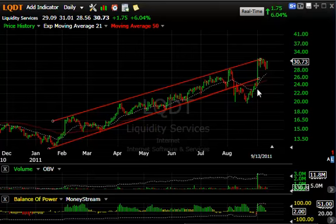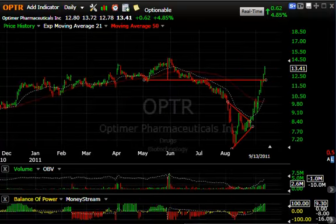LQDT, after this big spike, has been consolidating in a flag. Today it jumped $1.75 or 6%. Volume wasn't especially strong, but still a solid 330,000 shares. And if it can get out above this and out of this pattern, we can see it spike up into the mid-30s.